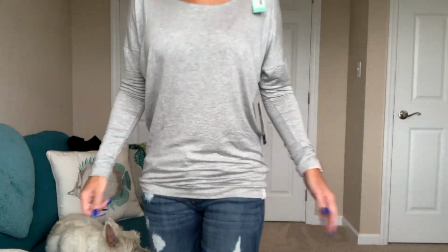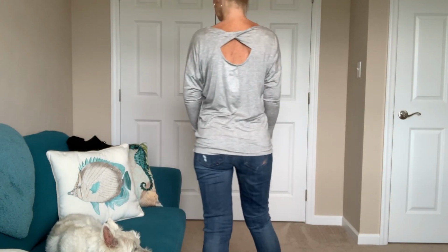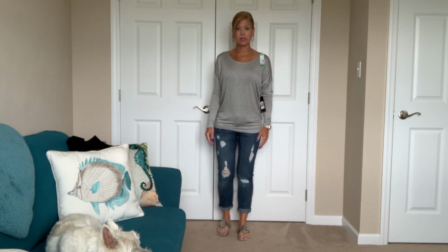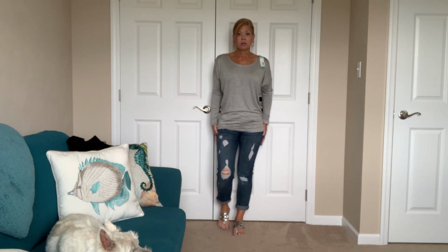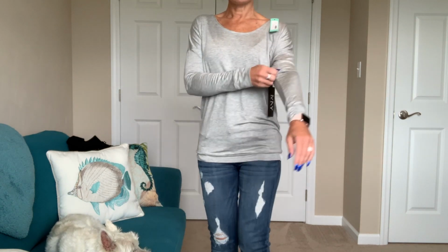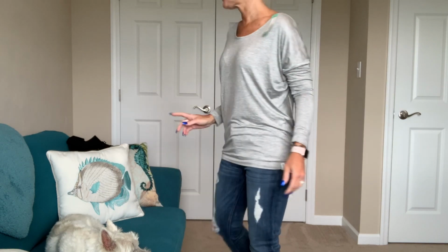Okay, and here is this gray top with the fancy back. And I just put on a pair of crops with it and my same sandals that I was wearing today already, just for a very casual look. And I think this top is very cute and comfy. It is very soft, definitely a casual look to it.